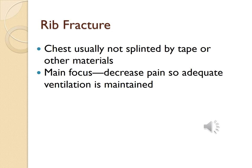Management of uncomplicated rib fractures is simple because the fractured ribs will reunite spontaneously. The chest is usually not splinted by tape or other materials. The main focus is to decrease the pain so that adequate ventilation is maintained. An intercostal nerve block may be used if pain is severe. Analgesics that cause respiratory depression are avoided.